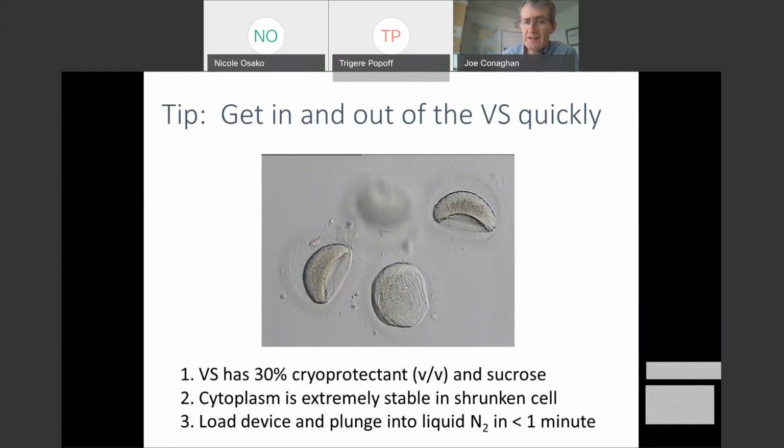You are not waiting in the vitrification solution for any re-expansion. Once they shrink down to about, this is probably about 30 or 40% of their initial volume, they are ready to be vitrified. You do not need to wait for any re-expansion.